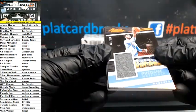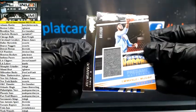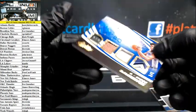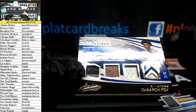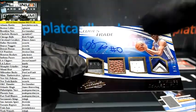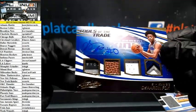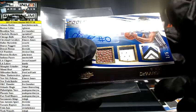We got Emmanuel Mudiay, 199 Nuggets, pregame materials, and tools of the trade, 1 of 5, De'Aaron Fox for the Kings. There you go. Looks like a little tag on that one. Maybe some kind of tag there. 1 out of 5, De'Aaron Fox, quad memorabilia auto. There you go. All right, Tim. Thank you.